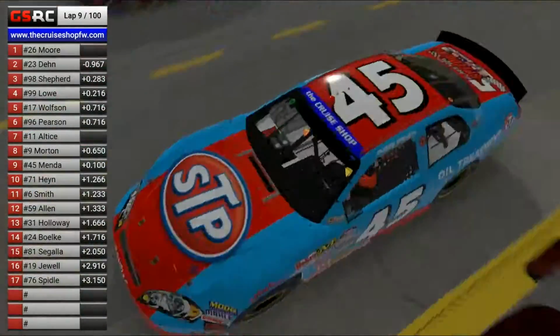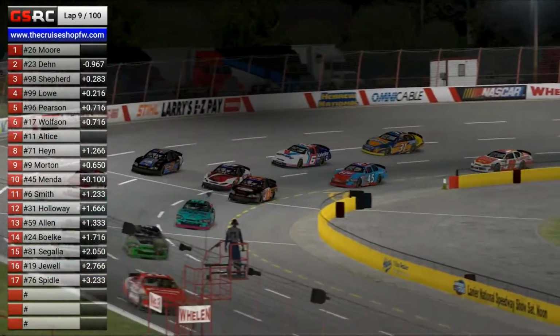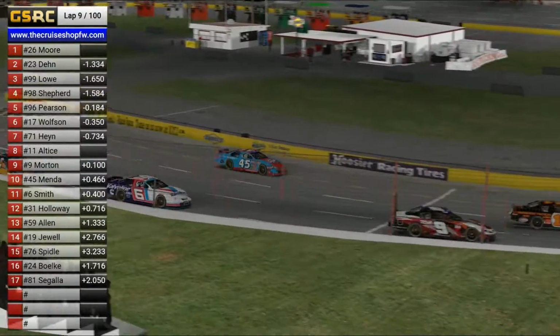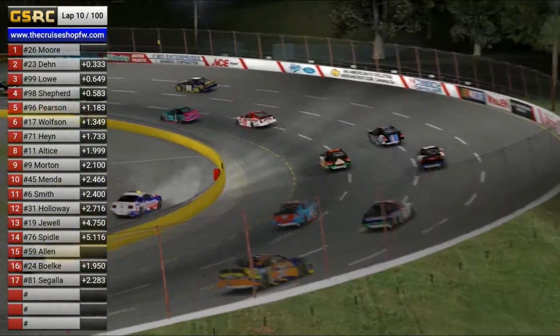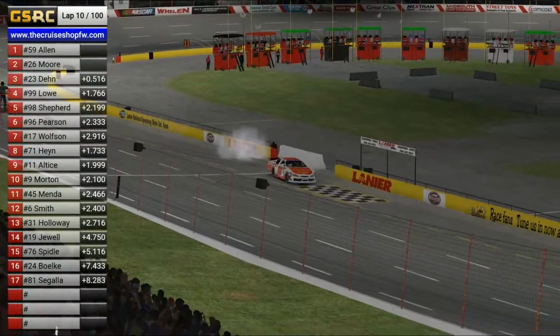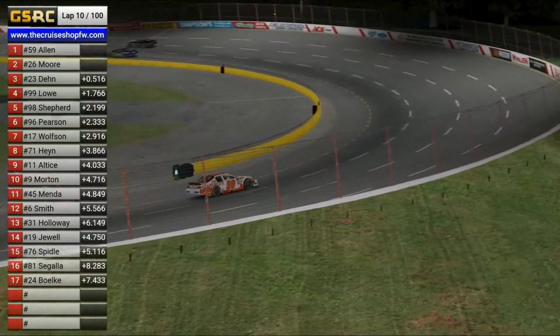They keep it pointed in the right direction, but Menda and Altice are just going to lose a slew of positions. They do recover. They're able to go on, and now the caution flag is out. Well, I guess Donnie Moore was in the right place at the right time there. He's going to end up inheriting the lead, and that was just a case of fighting for real estate. It's just really early in the race for that.